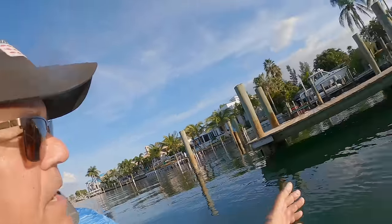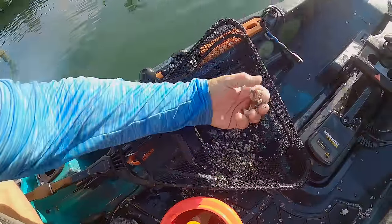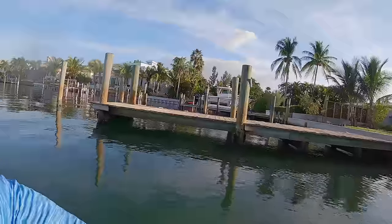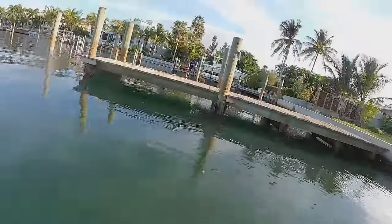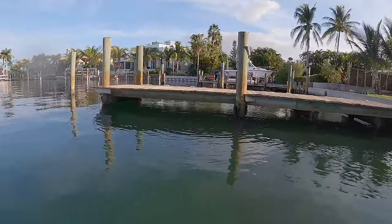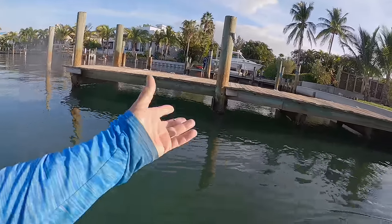All right, guys, it's probably been a half hour since I caught that last big sheep's head. The bite has kind of shut down, so I went over and scraped some more barnacles. I'm going to get them chummed up again real good and see if I can catch one more before I have to leave. That sun's starting to go down, and I got a long way to get out of here. I noticed last time when I started chumming, the bigger ones just came out of nowhere. I don't know where they came from, but they started showing up.